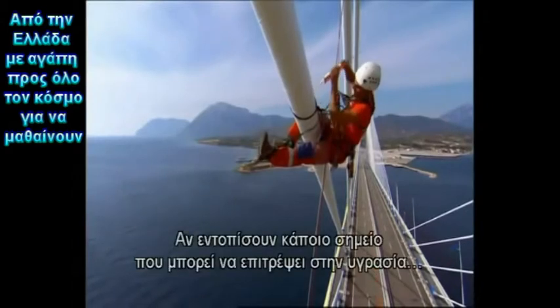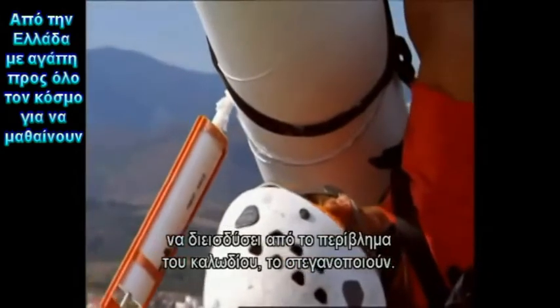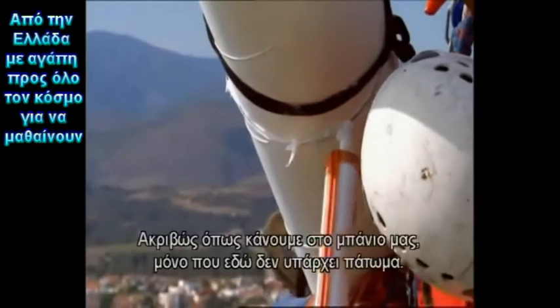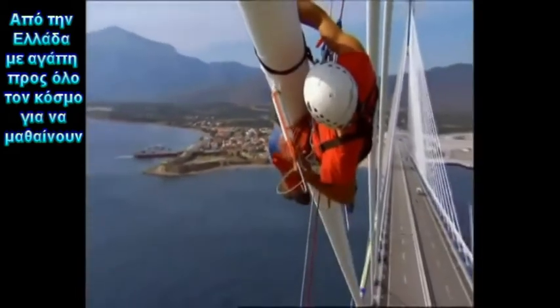If they spot any place that might allow moisture to penetrate the covering around the cable, they dab it with caulk. It's like caulking in a bathroom, only here there is no floor.